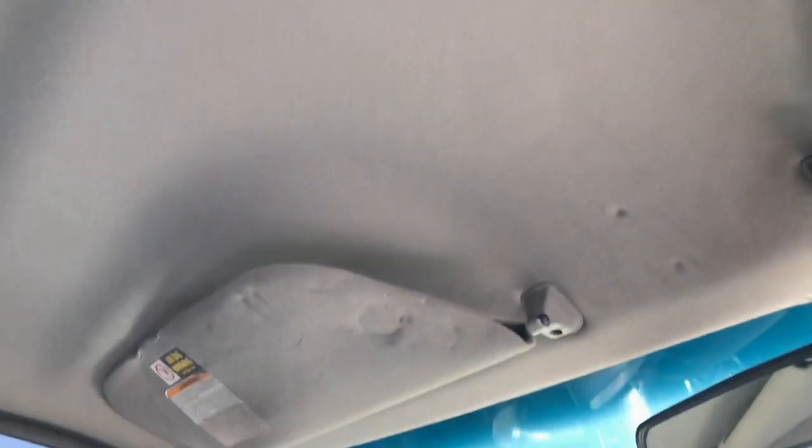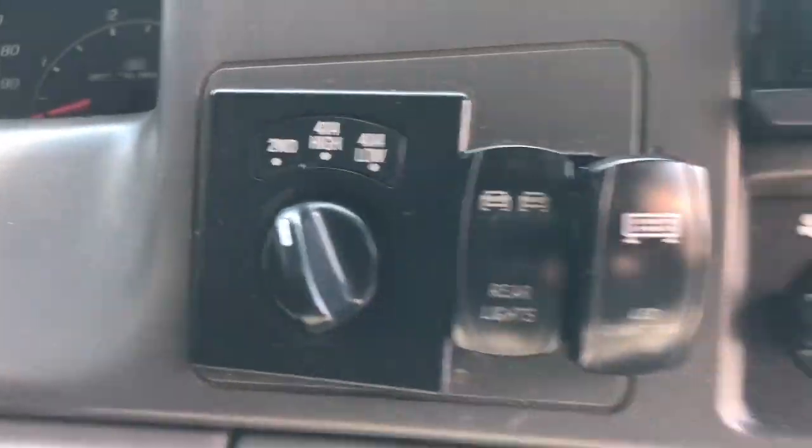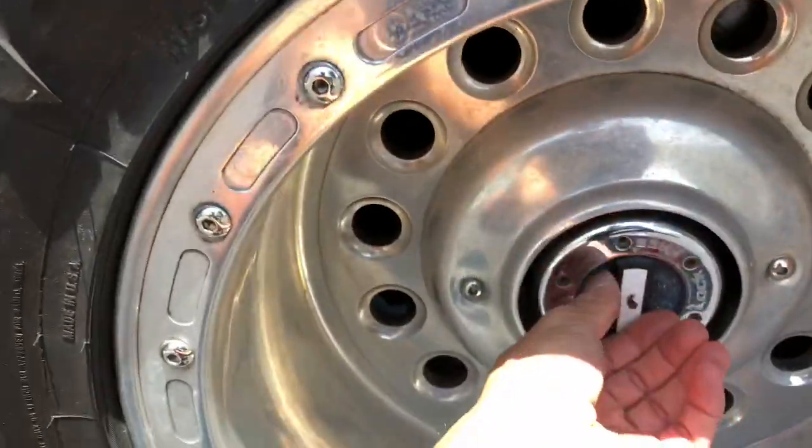But anyway, interior for the most part, it's got triple pod gauges. Headliner's kind of beat up a little bit, nothing too crazy. A little bit of dirt, nothing that a cleaning cloth can't fix. You're switching for the front and back lights right there. Four-wheel drive works great. The hubs lock really nice, guys. And that's how to see if you kept up on maintenance or whatnot.